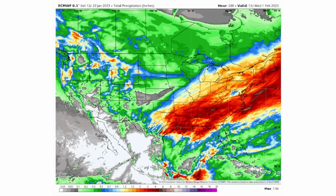As we take a look here at the total precipitation through those 10 days, anywhere in the whites is expecting practically no precipitation. Your grays, pretty much a tenth of an inch or less, so practically none there. We see anywhere in the greens, a tenth of an inch to half an inch, blues half an inch to an inch, your yellows an inch to 2 inches, reds 2 to 5 inches, your browns 5 to 10. And we're seeing that most of this activity is going to be located over this eastern region of the country.